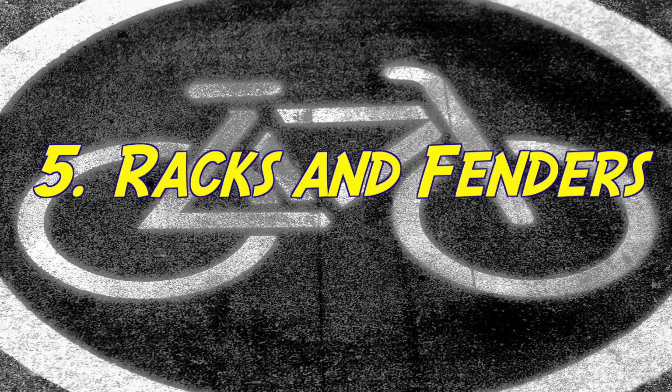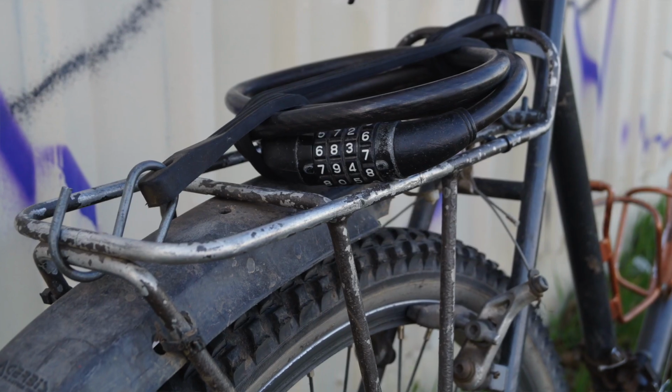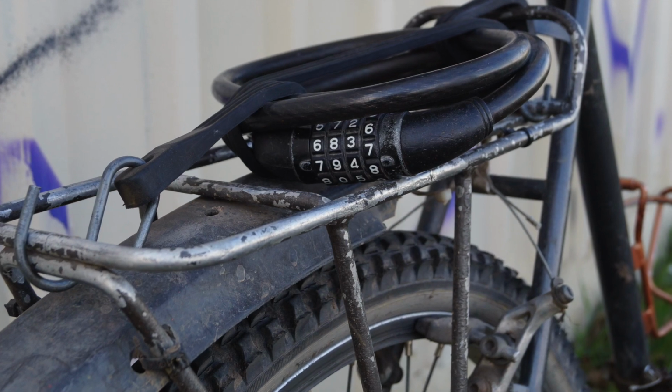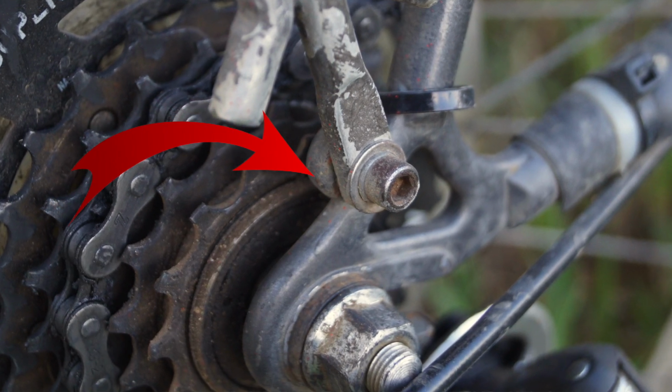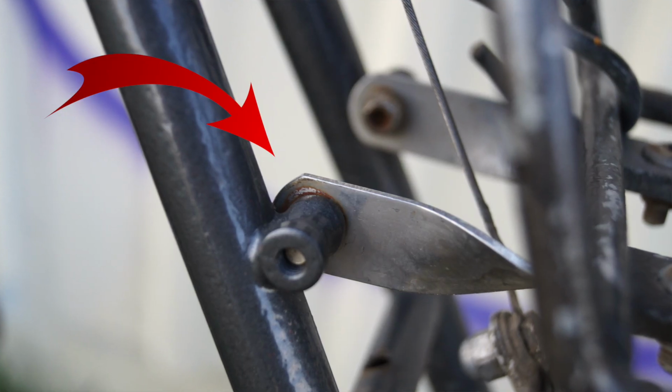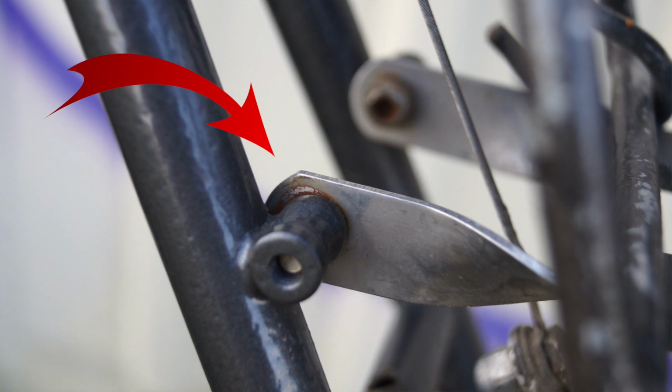Number 5. Now let's talk racks and fenders. Well, since this is still the budget bike we're building or preparing, I recommend you go for something basic that can hold a pannier on each side and a load on top as well. Most importantly, they are supported near the dropouts on each side and on the seat stays or a bridge between the two seat stays. For a front rack, it's the same way.